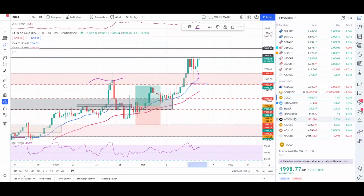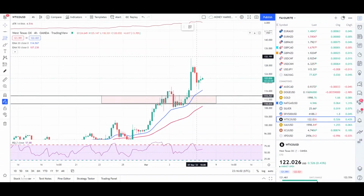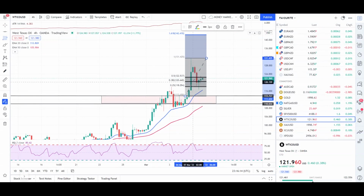Let's check crude oil. On crude oil, it still looks bullish to me. We already got a touch of 50% retracement, but the market still came down, and is still in our buffer zone. I still expect to see some bounce from this zone. It can still go up to 131.34. Not going short until the market breaks 20 EMA or this pink zone, which is 109. So it still looks bullish to me.